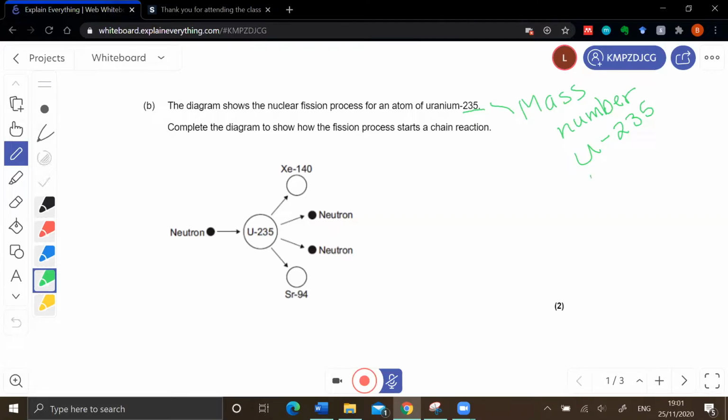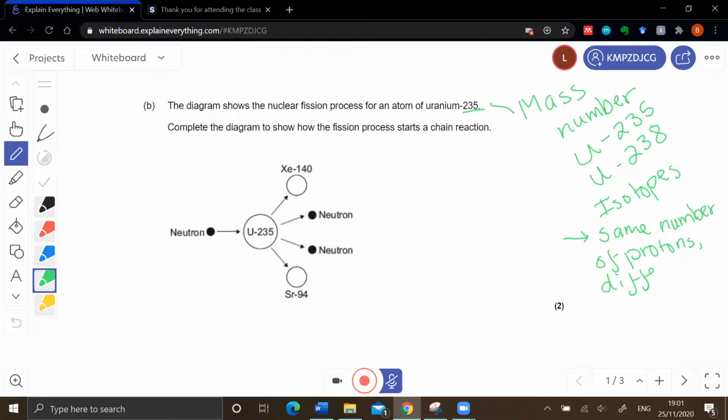It also comes in uranium-238 in nature. They are different isotopes of each other. So isotopes means they have the same number of protons but different numbers of neutrons. Okay, so obviously it's very important to understand what that word means.